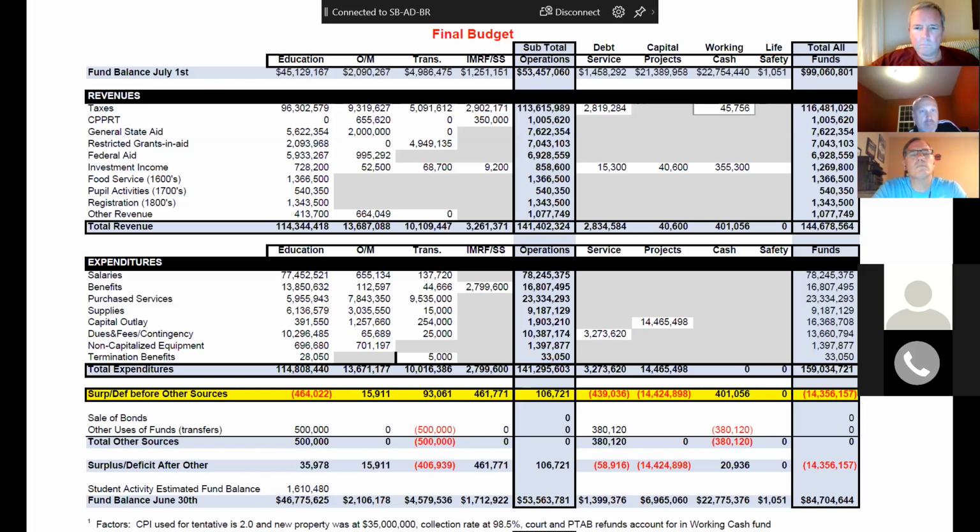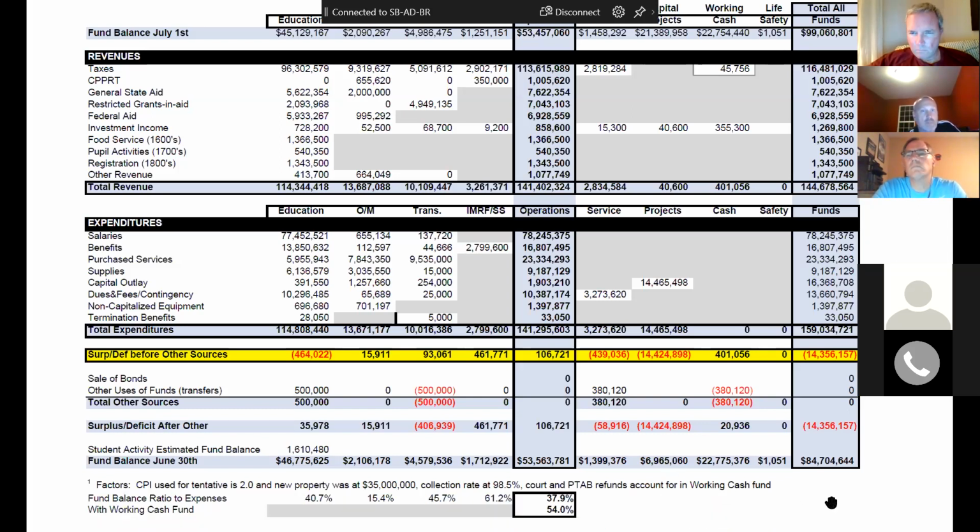fund ratio, which right now, without working cash, is just about 38%. We have about 38% in reserves. So if you think of that as a portion of a year, we have about 38% of a year that we could go without receiving any revenue from any sources, without going below zero or having to borrow. And if you throw working cash in there, that goes up to 54%. So about half a year of funds in reserves. We don't want to be a lot higher than that.